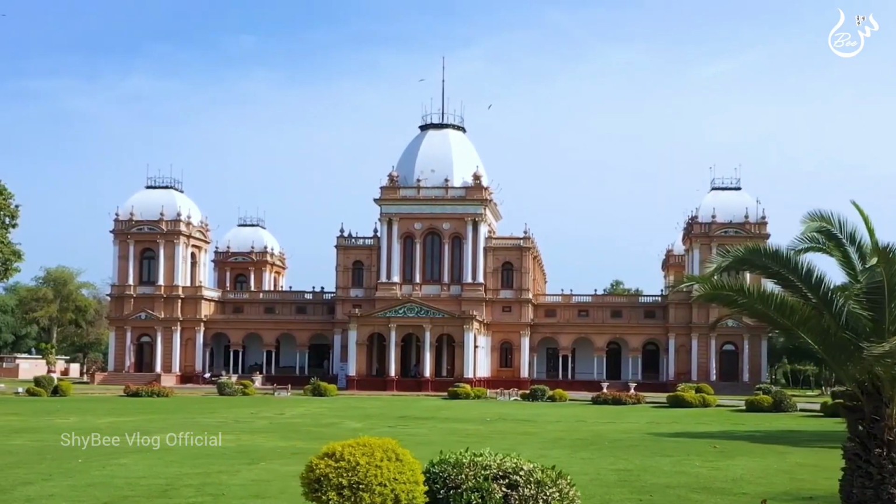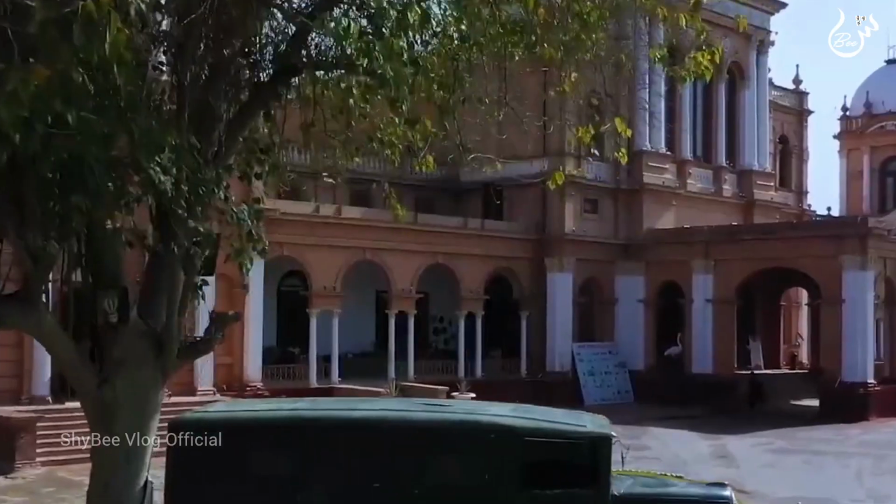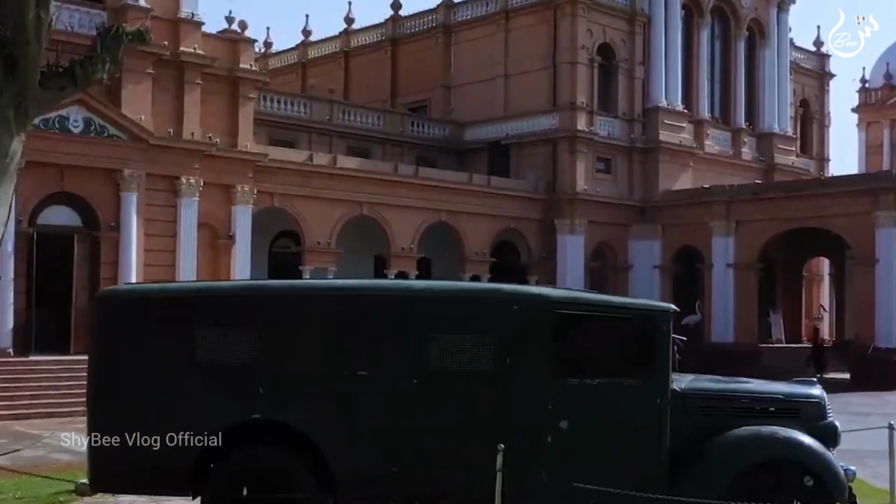A visit to Noor Mahal is a step back in time, a peek into the rich history and artistic grandeur of Bahawalpur. Don't miss this timeless treasure.